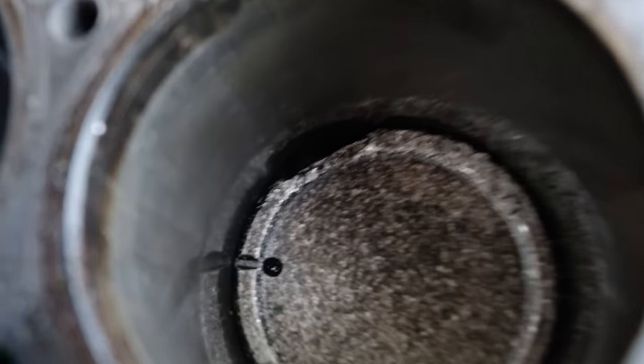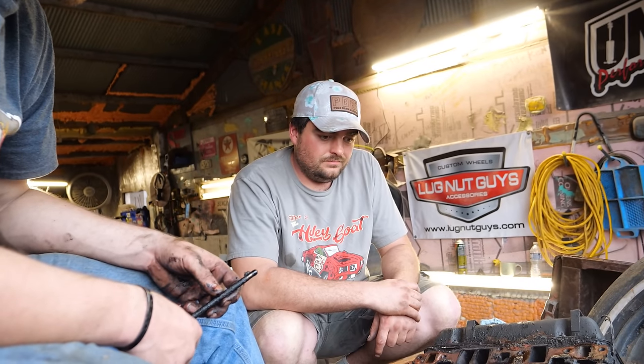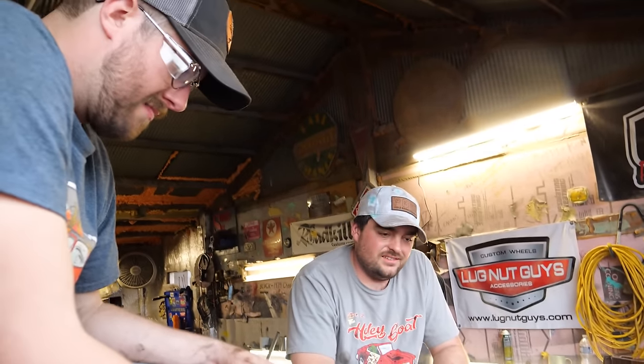Insane. I can't believe this still ran. That's where all the compression was coming from. Yeah, that's literally why all the blow-by. So my brother had a 4.0 Jeep in high school, and it had a hole in a piston just like that. And it would just blow. I mean, it's crazy blow-by.